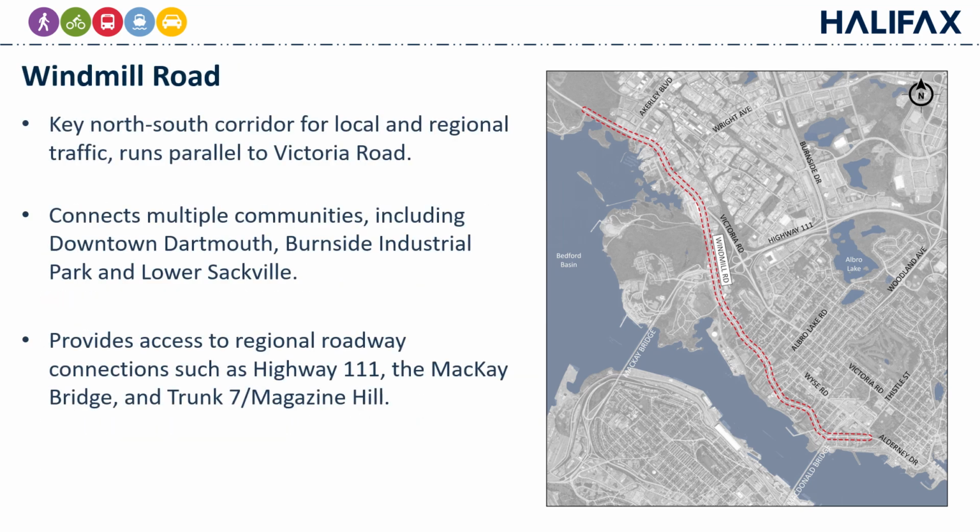Windmill Road plays an important role in the regional transportation network. It carries between 6,000 vehicles per day close to Wise Road, up to 30,000 vehicles per day near Ackerley Boulevard. It also serves multiple bus routes and is a north-south route for goods movement.